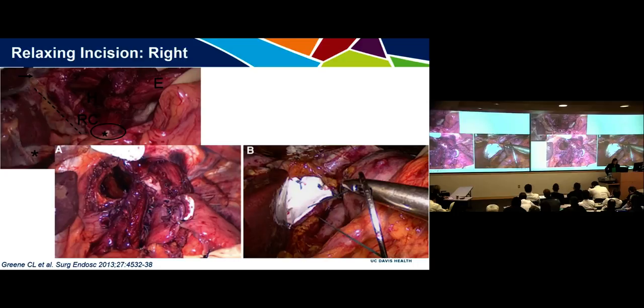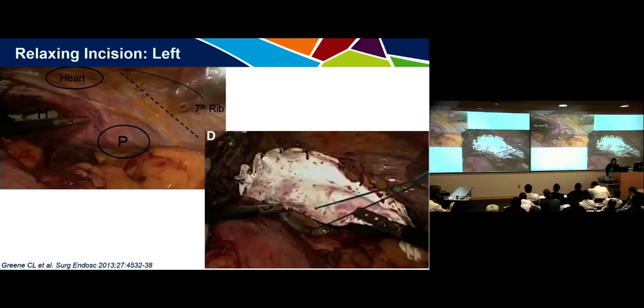The left is a little different. To achieve a left-sided incision, you have to follow that dotted line there. It starts to the left of the hiatus and follows the course of the seventh rib, and you usually have to go quite lateral, pretty far towards the spleen.